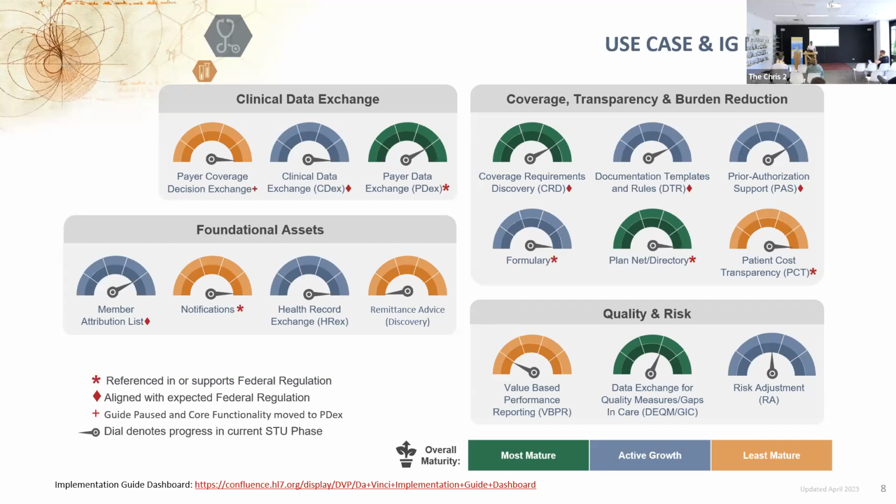And payers, of course, are involved in not only paying for it, but doing quality measures and being very active in exchanging amongst ourselves as people change insurance, usually on an annual basis, as part of how they do that. We realized underneath clinical data exchange, there's foundational things that everybody needs. Member attribution, who is in what kind of insurance with who, who's with what provider, is a thing that covers a variety of use cases.